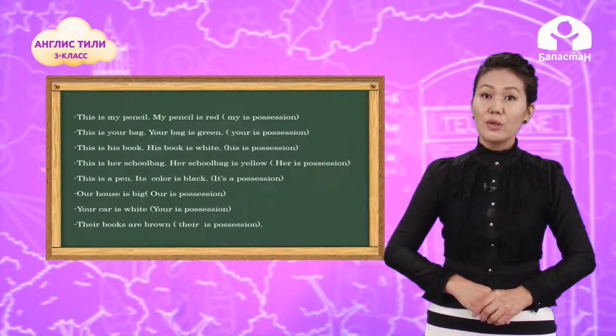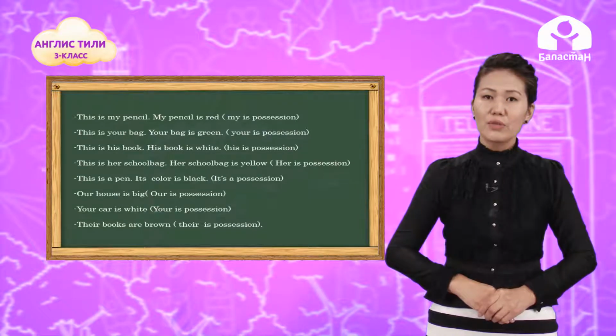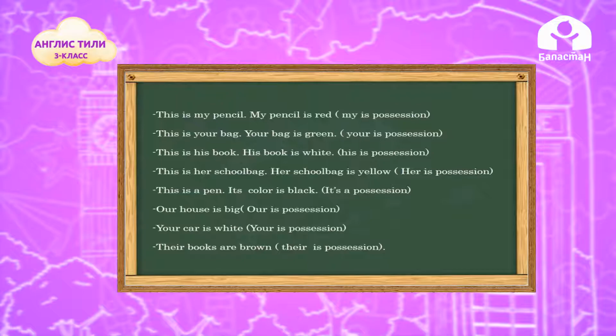Now, let's learn what color your pencil is. Before that, we will learn possessive adjectives. Now, look at the picture and read with me. This is my pencil. My pencil is red. My is possession. This is your bag. Your bag is green. Your is possession. This is his book. His book is white. His is possession. This is her school bag. Her school bag is yellow.